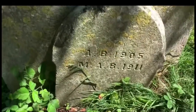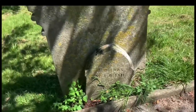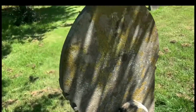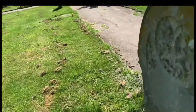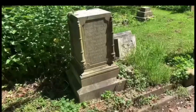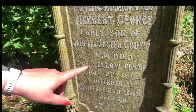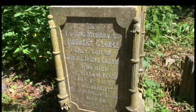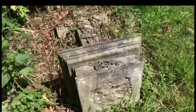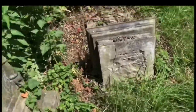Probably the child, that 6 year old, 1905 to 1911. Oh, that's two different people. I just wonder where they put it. Maybe they might have built the path later. This is really interesting. I don't like touching graves, but died of yellow fever, 1907. I guess this pit was part of it, like a big old cross. Yeah, quite a nice one. Look at it, it had roses and stuff on there. Only age 28.